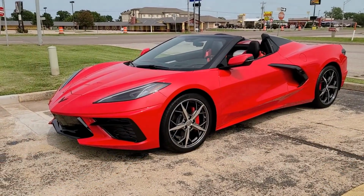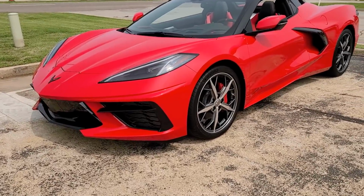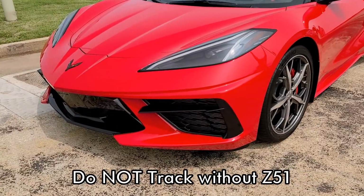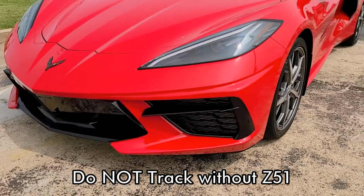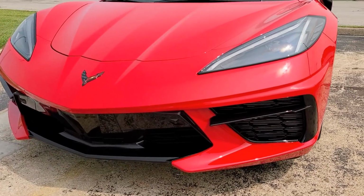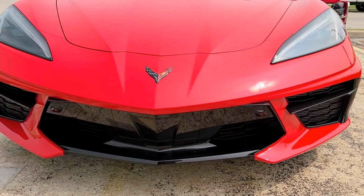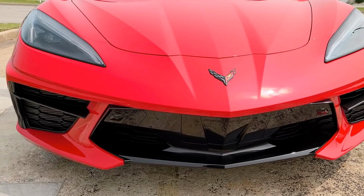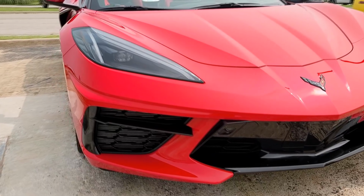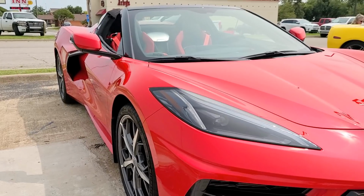The very first thing that it lists on the Build Your Own site for the 2020 Corvette Z51 package is required for track use. You do not need to drive a non-Z51 package car on the track for a variety of reasons. You might take parade laps in it and that's fine, but if you're going to go out and really track the car, you need the Z51 package. The Z51 package provides performance Brembo brakes, which provides us with larger brake rotors. They go from 12.6 inches on the non-Z51 to 13.6 inches on the Z51.